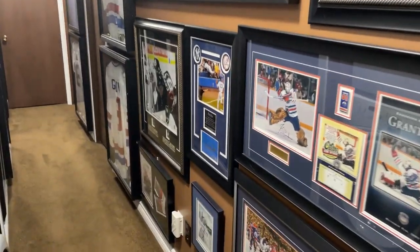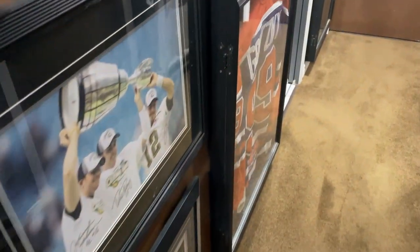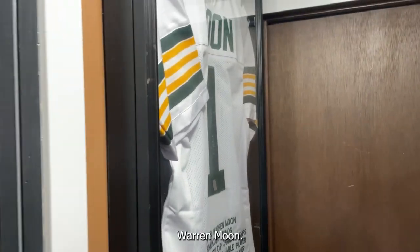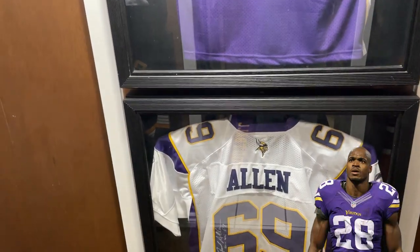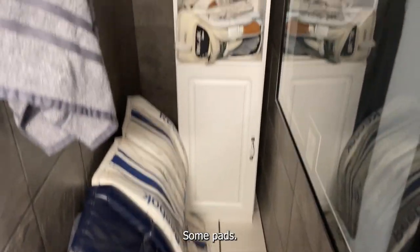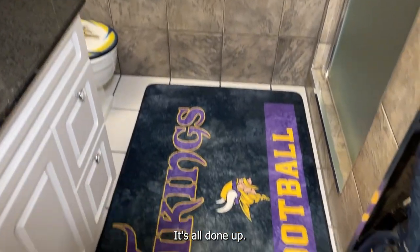Goddard's. Gretzky, go with the other Gretzky's. Yeah, Warren Moon. Peterson. Jared Allen. Bathroom's the same. Some pads. Blocker. It's all done up. Go Vikes.